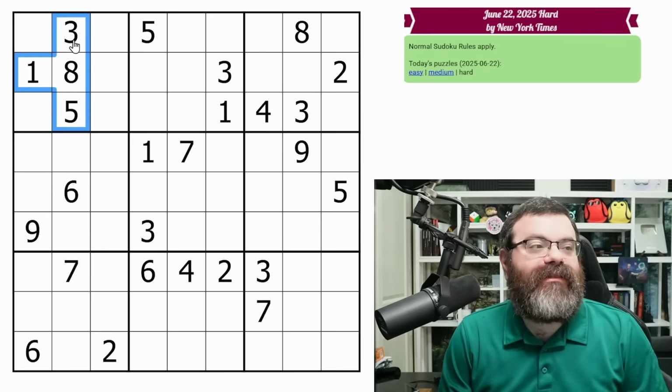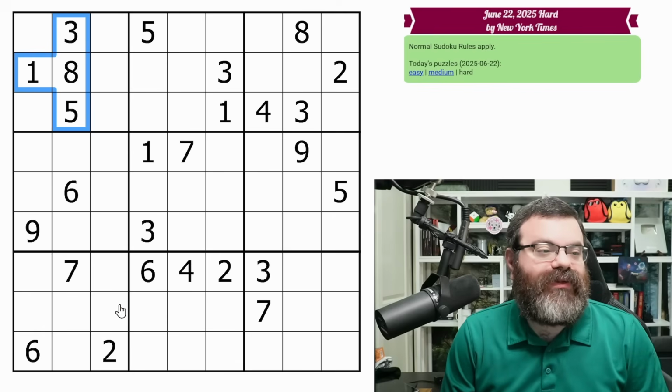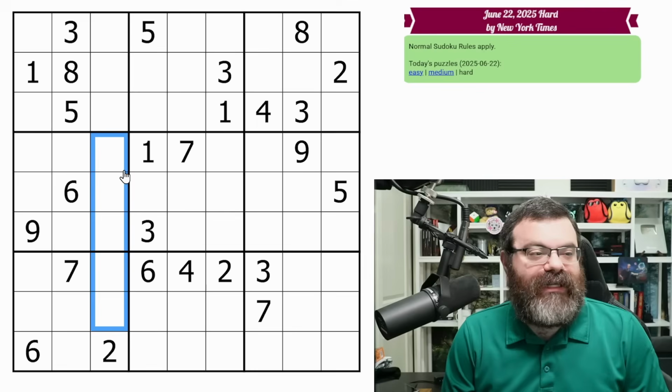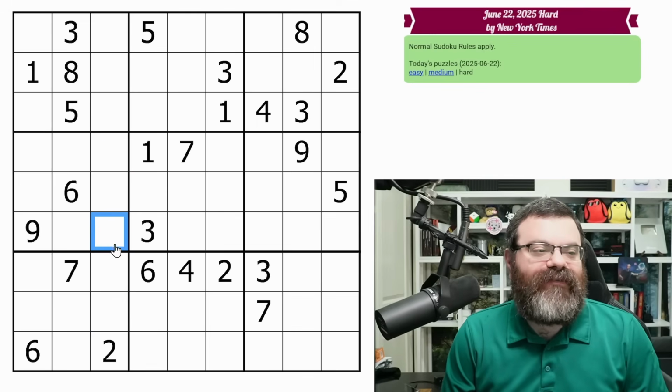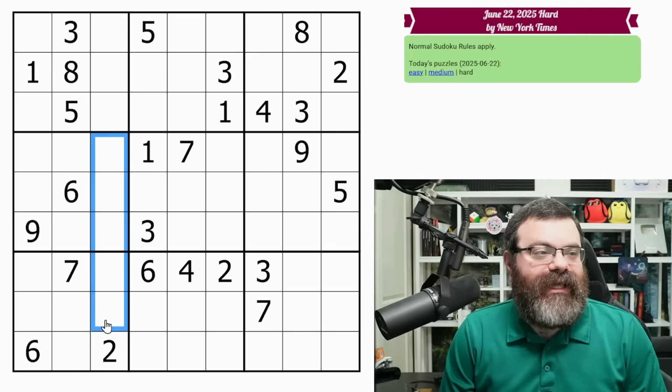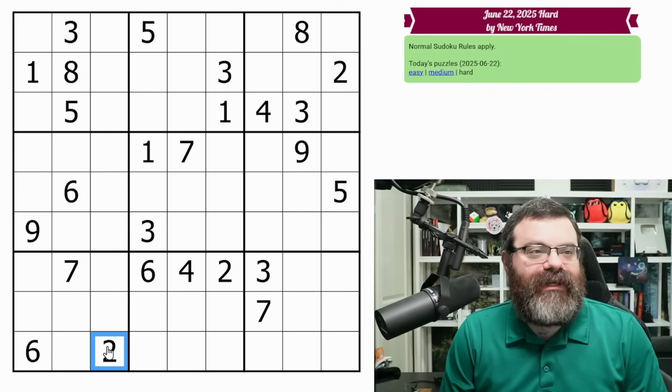So here I'm looking at the 1, 3, 5, 8, and the most interesting thing would be how it might affect this column, because we still need a 1, 3, 5, and 8 in this column. Unfortunately, there are 5 places left, and the chances of any one of these individual cells seeing all of 1, 3, 5, 8 is very low and does not happen. So we're almost there, but what that does tell us is we should probably look at what this 2 is doing to this box.